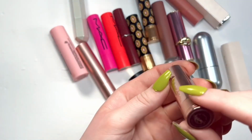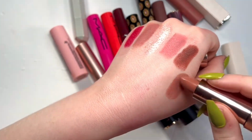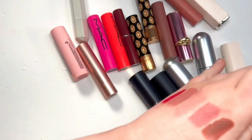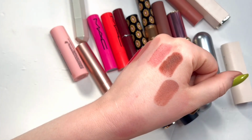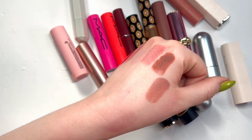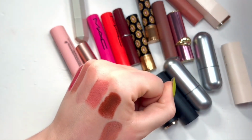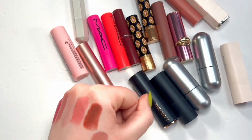We have an ABH lipstick in the shade Praline. This is a satin finish lipstick. Really like it. And I say that with a question mark because I never reached for it. I remember trying it on after I bought it, which was honestly a little too long ago. And I didn't love the way it looked. I'm gonna have to put this in the try-on pile because I'm not sure right now.